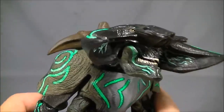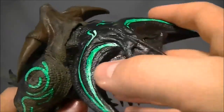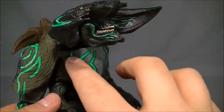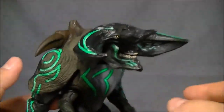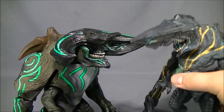And then, especially, again, getting into the paint here, I really love how they updated the luminescence that's supposed to be going on here, because in the movie, where these tribals are, they're glowing. And they use this metallic paint here to really show off the shine, especially when you've got it under light. Bringing back in Knifehead for a second.